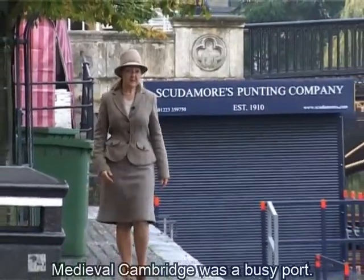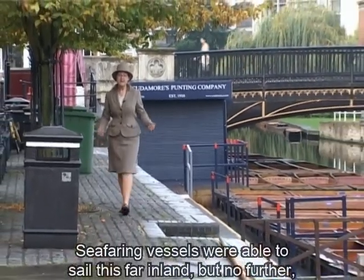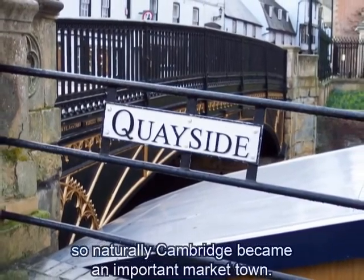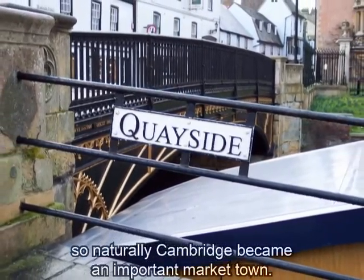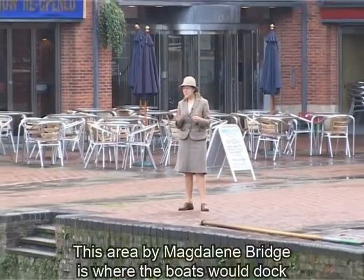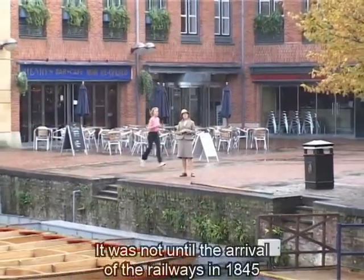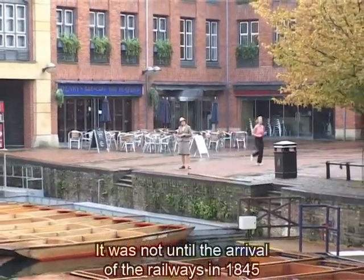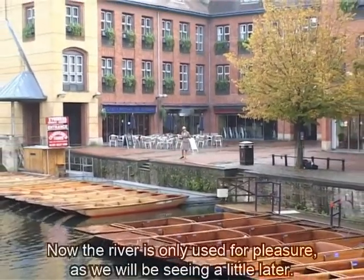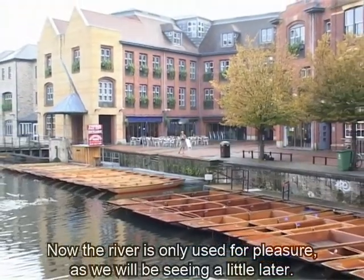Medieval Cambridge was a busy port. Seafaring vessels were able to sail this far inland, but no further. So naturally, Cambridge became an important market town. This area by Magdalen Bridge was where the boats would dock, and it is still known as quayside. It was not until the arrival of the railways in 1845 that commercial river trade started to decline. Now the river is only used for pleasure, as we will be seeing a little later.